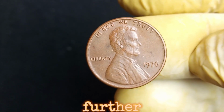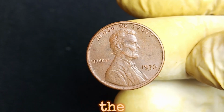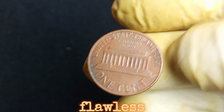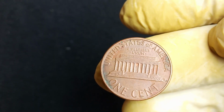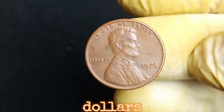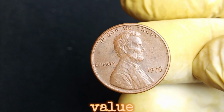Now let us take it further. Proof versions from the San Francisco Mint, especially the deep cameo proofs, are highly desirable. A flawless PR70 deep cameo can bring in astonishing amounts because of its rarity and perfection. Some collectors value these pristine coins at tens of thousands of dollars, and rare varieties with double dies or off-centered strikes push the value even higher.